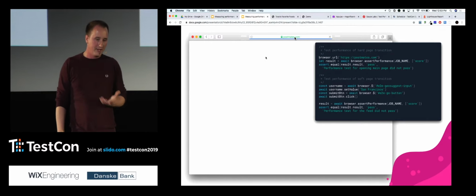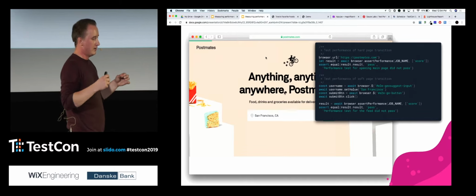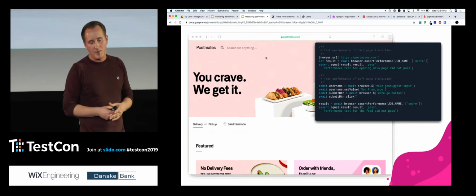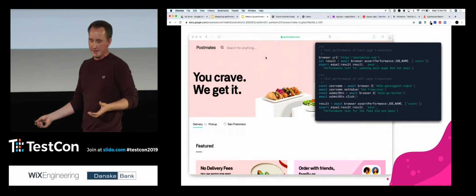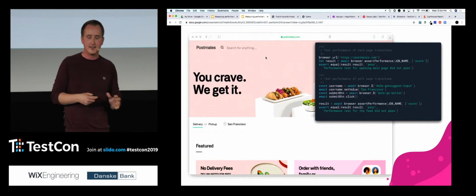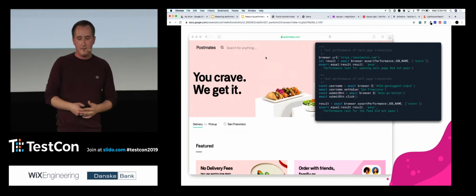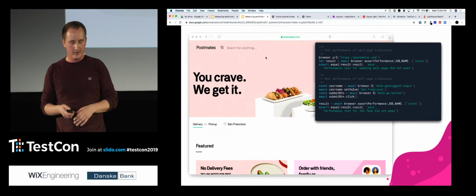Another really great thing is that we not only care about the hard page transitions, which means that you open a page from the beginning, we also look into soft page transitions. Here's a great example with Postmates.com, which is a full single page application. That means you load the page once, and everything moves on from there. So once I enter something into the search box, I want to have food in San Francisco, it doesn't load a new page. It just calls the API and changes the views. And we have modified Lighthouse in a way that it can generate these performance reports for those kinds of soft page transitions.